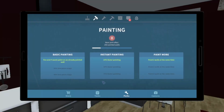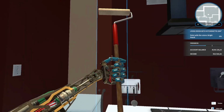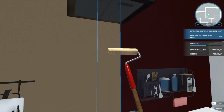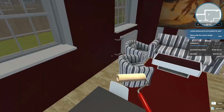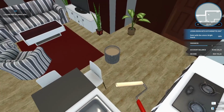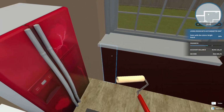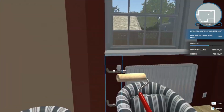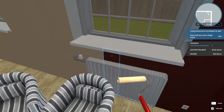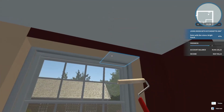So this is the room, and they wanted us to paint it bright peach. But most of the entryway I didn't agree with. I agree the orange was a bit much, so I was happy to paint that. This room as well, the red color is a bit overdoing it, so this bright peach that we're using is definitely a pickup for this room.